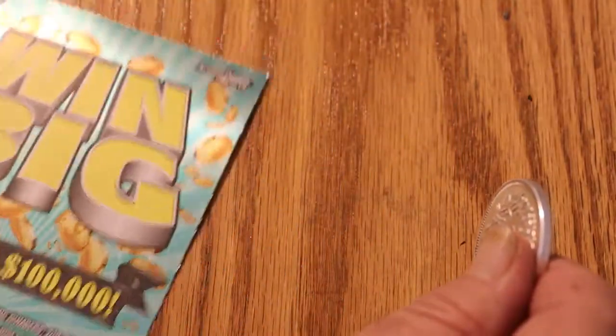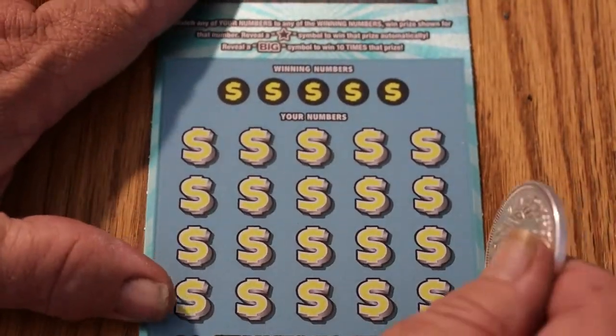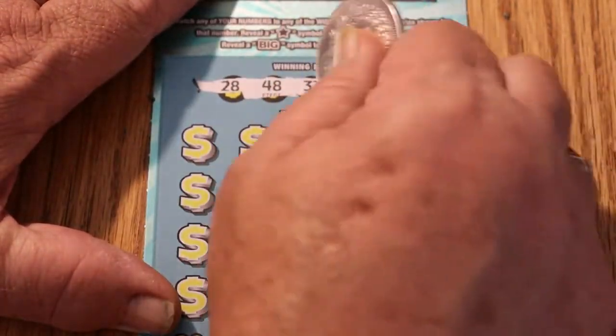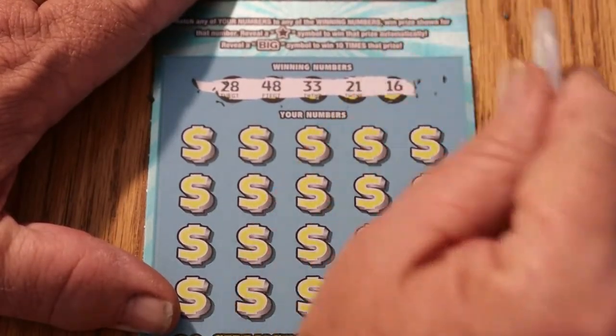By the way, the odds on this are 1 in 3.72, which is a little higher odds than some of the other $10 tickets. But I have won on this before. I've had the big, I've had all the symbols. I've had the big symbol, and I had a hundo on the big symbol.